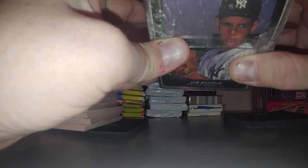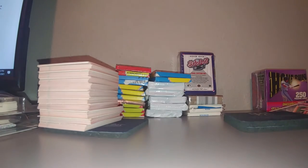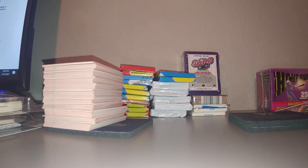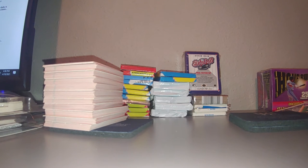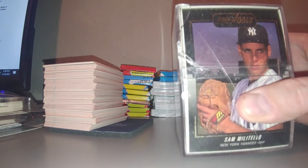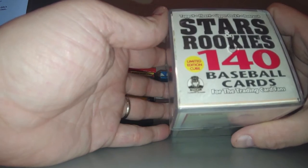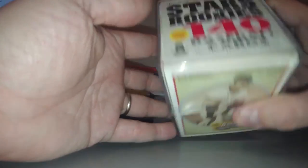So this is probably going to be full of garbage. Find my knife, but you just never know. Let's see if I can get it open. And on top of that comes with this cool cube. So this says Stars and Rookies, 140 trading cards, limited edition cube.